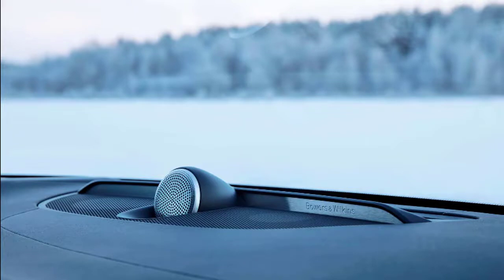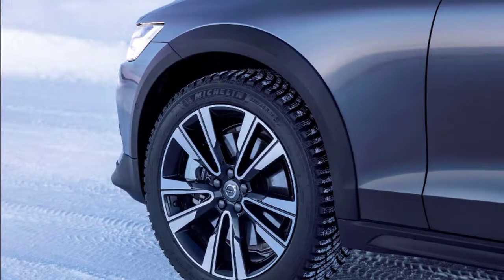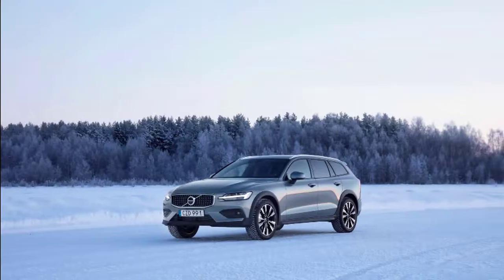Volvo says that, unlike on the V90cc, air springs aren't offered because buyers in this segment value cargo space, something an air setup would eat into on the -60 platform.